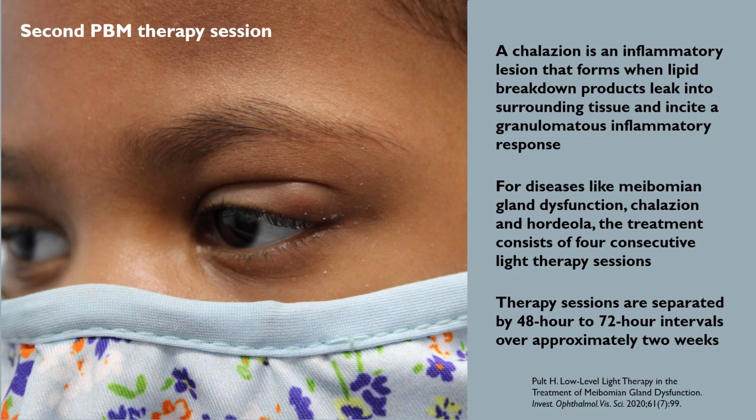So this is the pre-treatment appearance. There's the chalazion right there. That thing has been there for 1 year. Okay. Boom. We treated her the first day. She comes back for a second treatment. This is the appearance on the second treatment. I've got a little text up here if you wanted some background information on what a chalazion is. I don't really care right now. Y'all can read it.